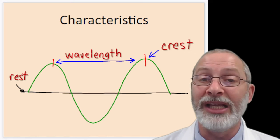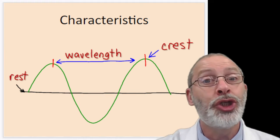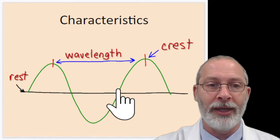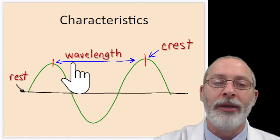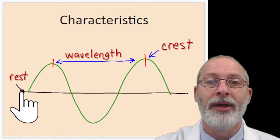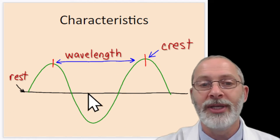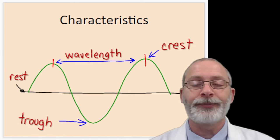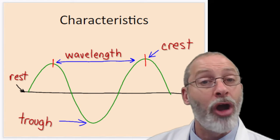We're talking about electromagnetic waves, which have much shorter wavelengths in many regards than a water wave, but not all of them. But we need to label the parts. So we have the crest to the crest, up from the rest. The distance from crest to crest is the wavelength. The very bottom part of a wave is called the trough.